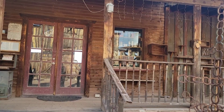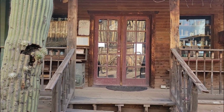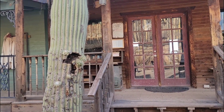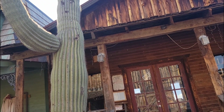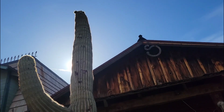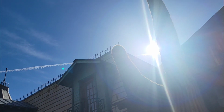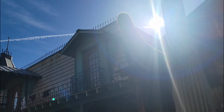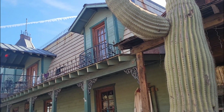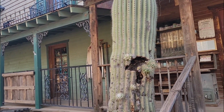So we get the church right up there behind me, and so this is some shops coming down along the side. Oh, look at the reflection in the window. Isn't that cool? But here's, I got sidetracked. Squirrel! But here's a giant saguaro cactus. It's got the sun behind it. Oh, isn't that beautiful? And then right here, I guess this would be an old hotel that was right in town here. So you've got all these wooden porches and stuff and the wrought iron. Just beautiful.